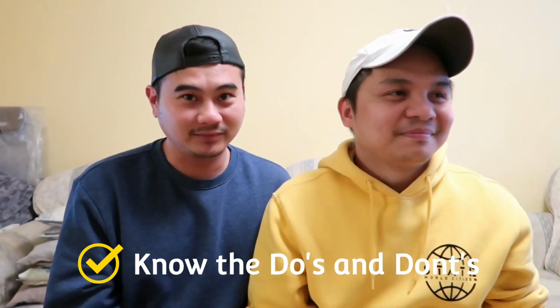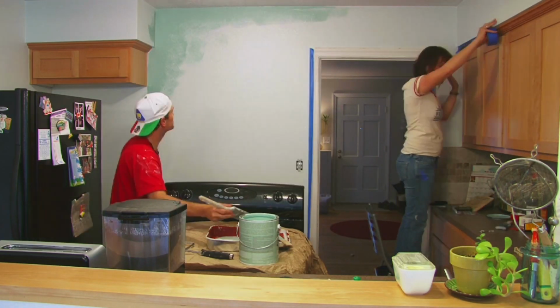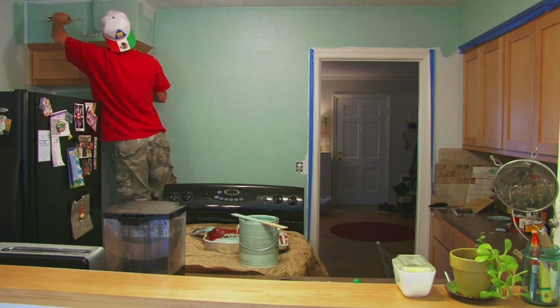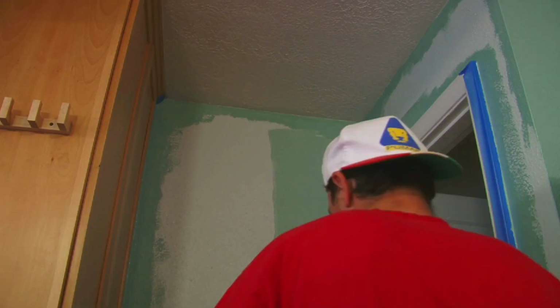Anong pwedeng gawin? Yeah, so it's very, very important kasi most of the time, kung gusto nyong gawing homey yung flat nyo or kung gusto nyong gawin siyang your own and you wanted to actually decorate or beautify your flat, know the terms and the conditions of the flat. What are the restrictions? What are the things that you're supposed to do? Yung pwede lang at saka yung mga hindi pwede.